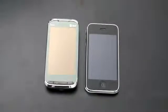The Tilt 2, or the Touch Pro 2 as it's known internationally, is a really hot device. It brings with it some very advanced hardware specifications, augmented by Windows Mobile 6.5, or Windows Phone as Microsoft is calling it, with HTC's own skin on top of it called TouchFlow 3D.